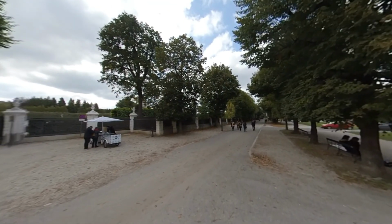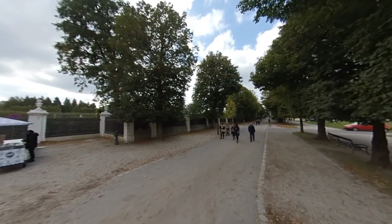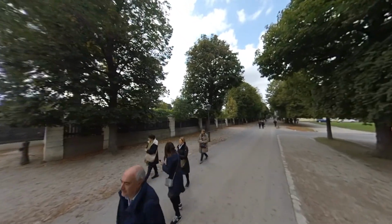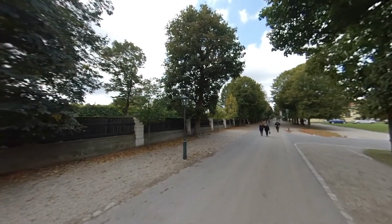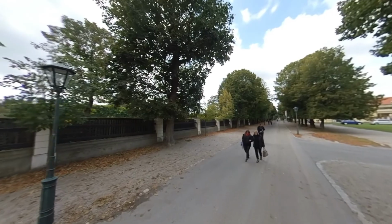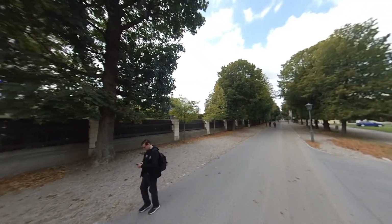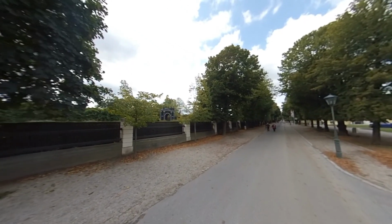Alright, so we have finished looking at the front of the palace. Very impressed with the great big open square in front of the palace. Very awe-inspiring. And we are now moving into the garden. And I can tell you, the garden is big. We just walked and walked and walked. And the garden just seemed to stretch on and on and on forevermore.